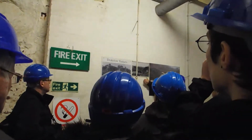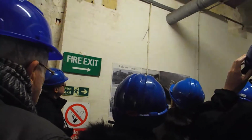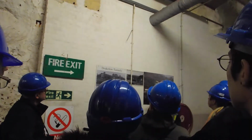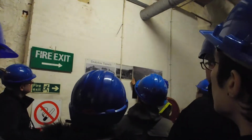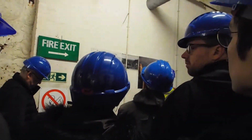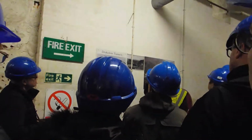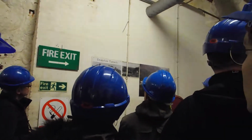I think he died on the one that came out of Tunnel 1, not Tunnel 2. That's Tunnel 4, Tunnel 3, Tunnel 2. The reason we got to Tunnel 4 first was because they kitted out Tunnel 1 first, which is the one furthest away, which is why it's called Tunnel 1, and you don't get to Tunnel 1 this way.